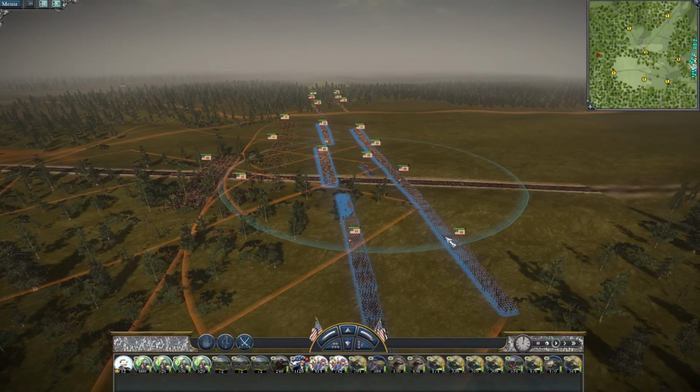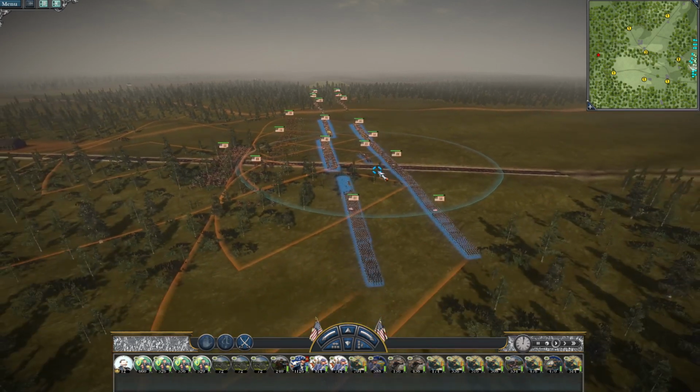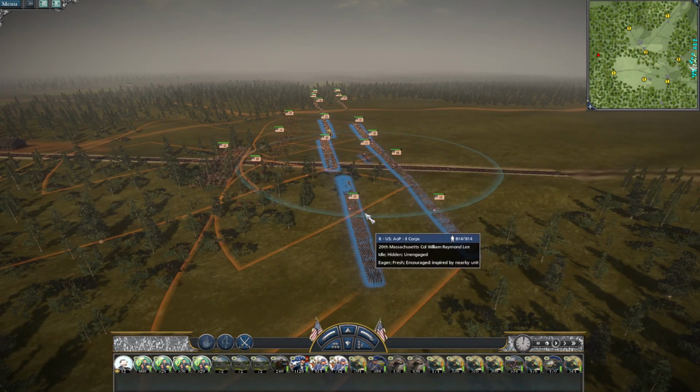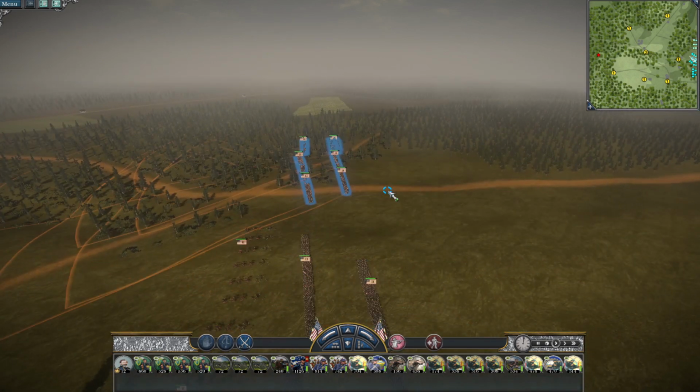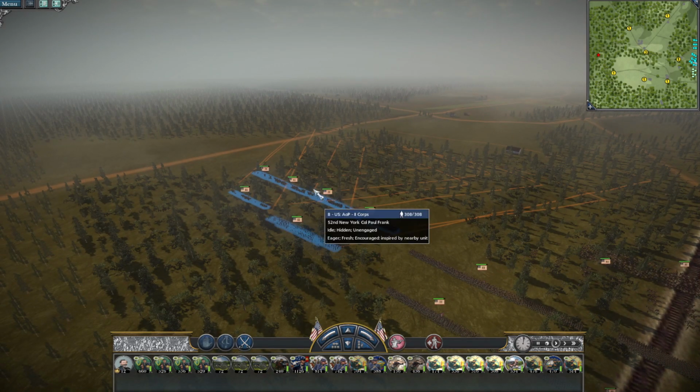Obviously, not as large as this, which is where a lot of the manpower is. But that's something that you need to remember, is where is your manpower, where is the enemy's manpower? These smaller units on the side, their entire job is to stay small.